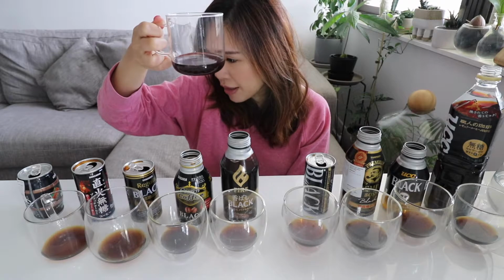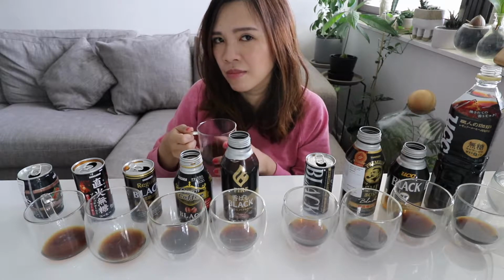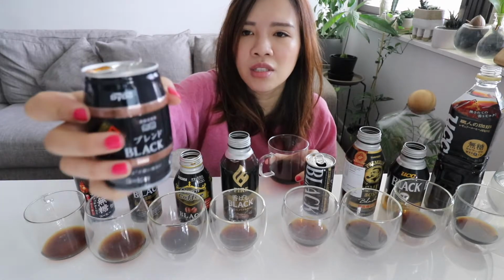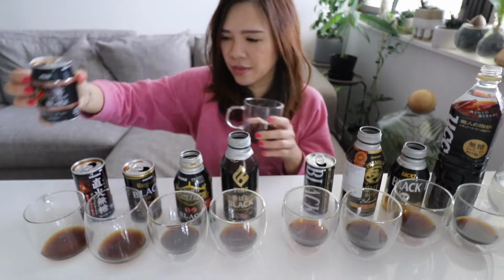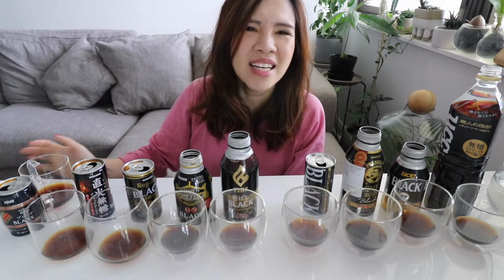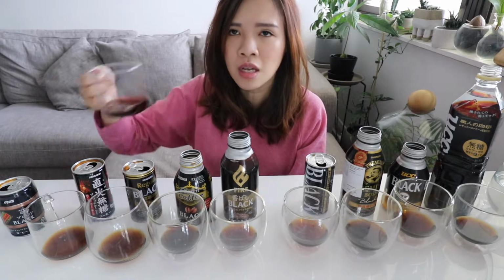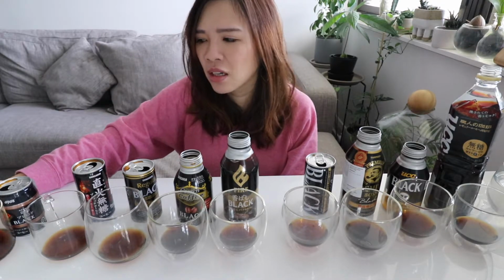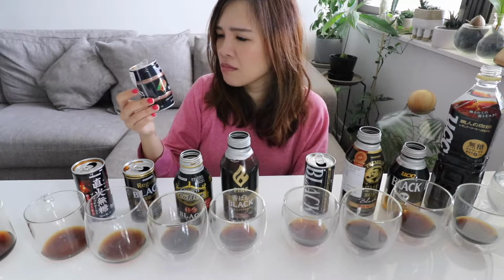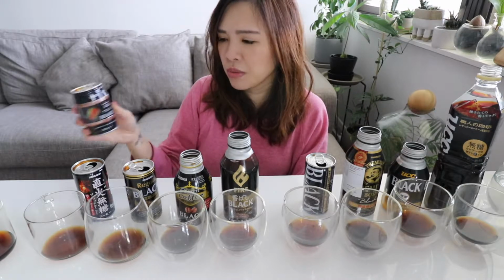And the last one that I've never tried before, I think it says premium beans are being used. I can read Chinese, so it says premium beans being used. Let's try it. Again, this one is really bitter. I think out of the lot, that's the most bitter. Perfect for those who like bitter coffee, real coffee. But I'm not a fan. It doesn't do much for me, even though it's premium bean.